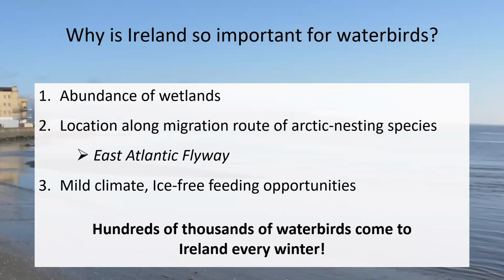Ireland is particularly important for water birds in the wintering stage of their life cycle, because hundreds of thousands of water birds fly south along what we call the East Atlantic Flyway, which is like a migration highway, this migration route that goes right from the Arctic, filters down through Northwest Europe, right down to South Africa. And as all of these bird species filter through Ireland, a lot of them make pit stops, either coming to or from wintering sites further south, so they can refuel for their journey, but many just stay here and avail of the abundance of food and generally ice-free feeding that can be found at all these different wetlands.